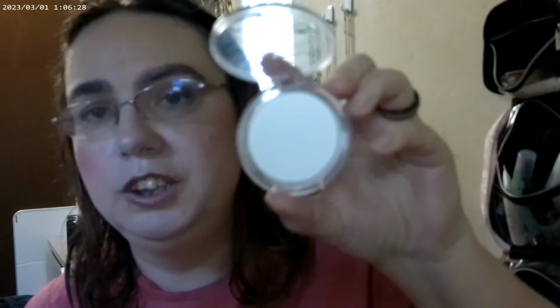This one I actually do like. This is a Be Pure, again from the Dollar Tree. Diffuse primer, and it's really translucent. I used it underneath my eyes because I like using powders underneath my eyes, and it has a little tint to it. I didn't realize that. Oh, probably the green tea.